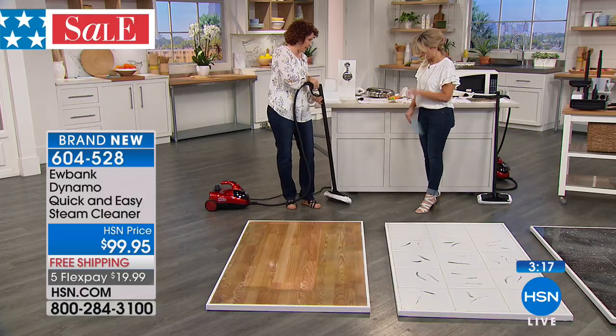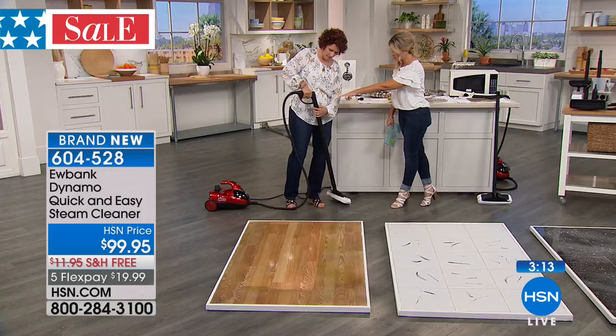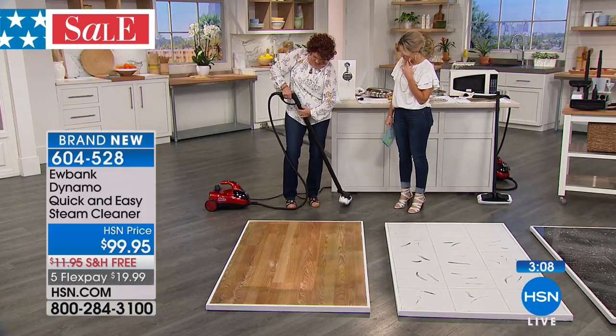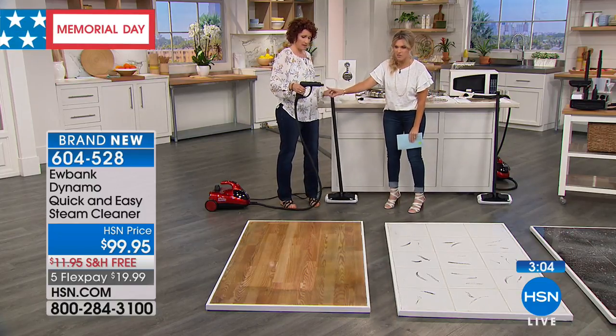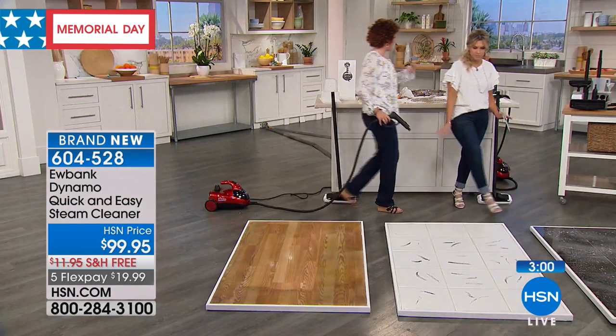Now, I'm going to change this out and use this other one. You're just pressing a little button, so that makes it nice and easy. This is how you exchange it out. You just press this and release this, and that's all you have to do. This is the handheld nozzle, and then you would add the extension wand with the floor unit. All included.